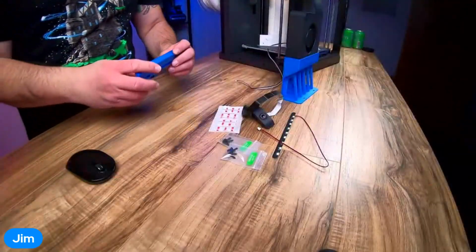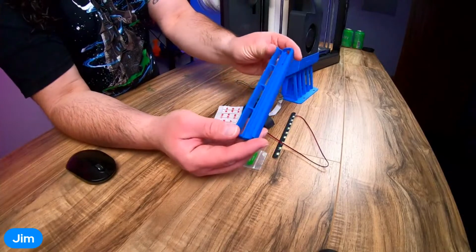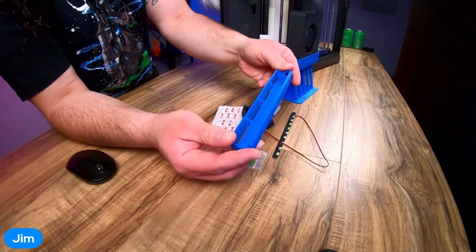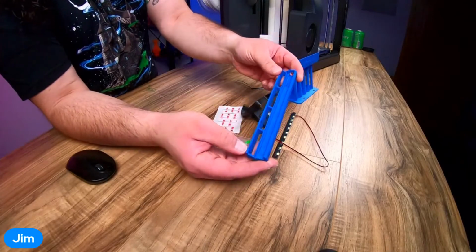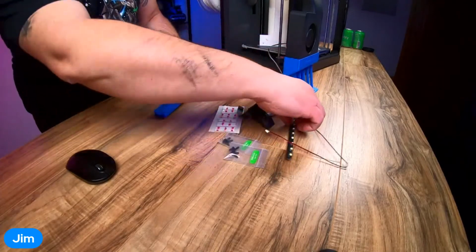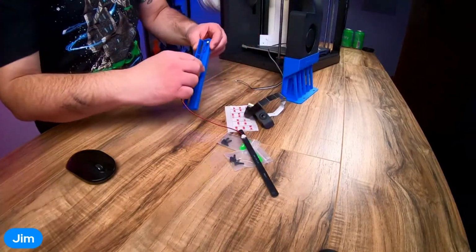So this one, X1. This is an X1 carbon. This was on standard mode or whatever. This is for the LED. So this is what the LED will sit in. I believe, actually, it'll go in like this.